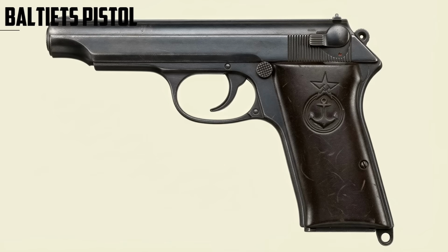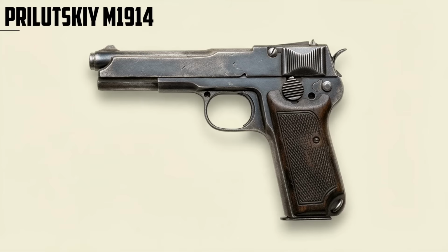Then, Baltits pistol. Developed during the siege of Leningrad, this rare sidearm was built under desperate conditions. It was meant to work in freezing temperatures where others often failed. Prilutsky M1914. An early design that never quite made it to the big leagues. It represents the experimental stage of Soviet sidearms before more modern designs took over.